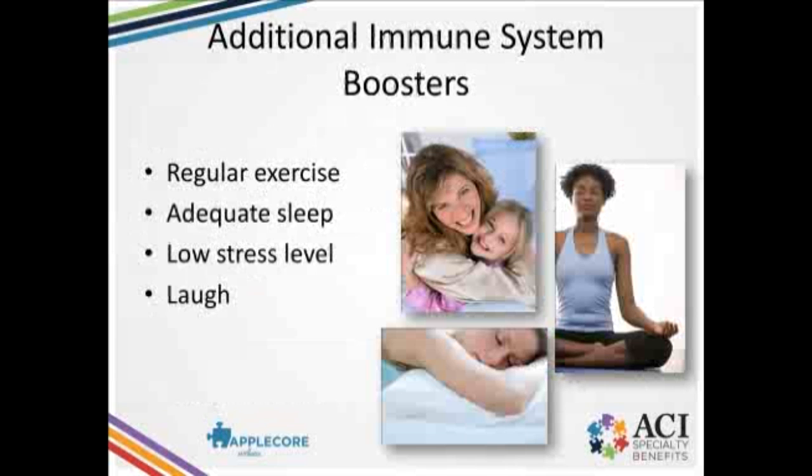Here are some other lifestyle factors that can help boost your immune system. Get regular exercise. Research has shown that moderate intensity exercise for 20 minutes at least 3 days a week is enough to increase leukocytes, cells that fight diseases and infection. Additionally, exercise has been shown to decrease stress and help people sleep better at night.